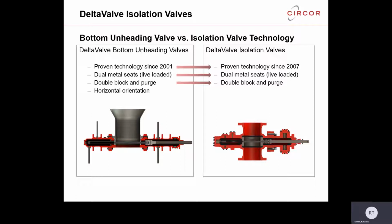Now, the main difference between the two technologies is really the orientation that the valve can be placed in. The bottom unheading valve is always at the bottom of the coke drum and in this horizontal orientation, whereas the isolation valve can be placed in any orientation.